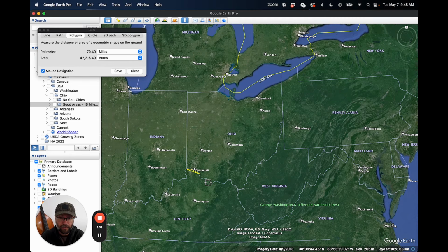But if I can just take this polygon tool here for a second and show you the general areas that I don't think are that great in Ohio, it is basically this. And what I'm doing is I'm following the edge of the darkness of green, essentially, which represents the rural areas. So for the most part, I would disregard that entire part of the state.